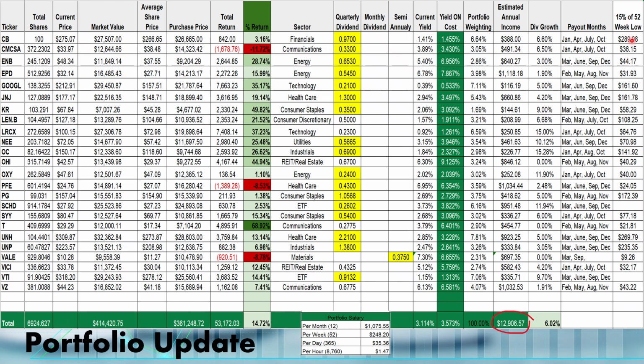Now, I use this price in this column, and I do adjust this, not every week typically, but every couple of weeks, every 3 weeks. I try to go back in and adjust where it sits at 15% of a 52-week low. I use this column to keep my average cost per share. I'd like my average cost per share to be under this 15% of a 52-week low, right?